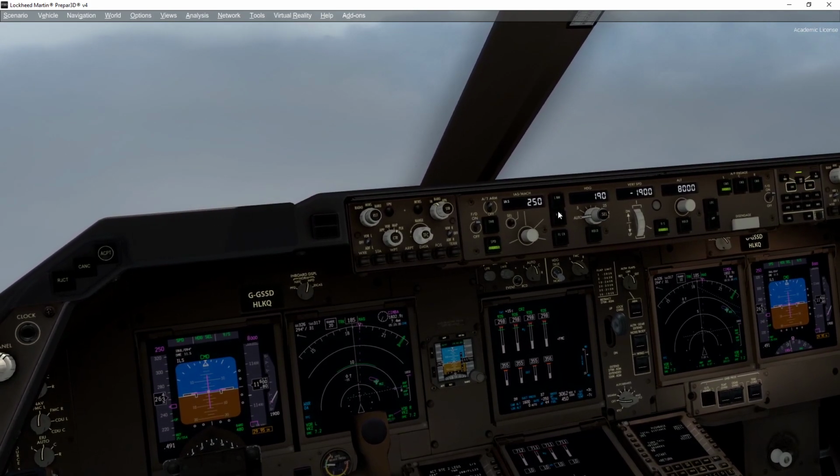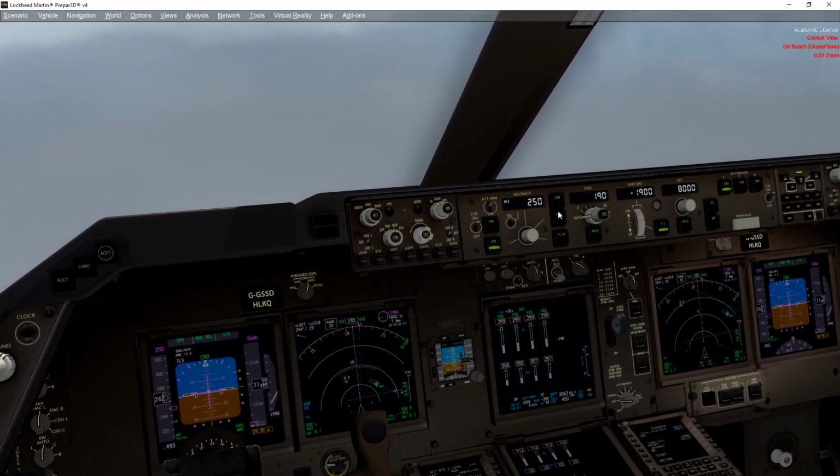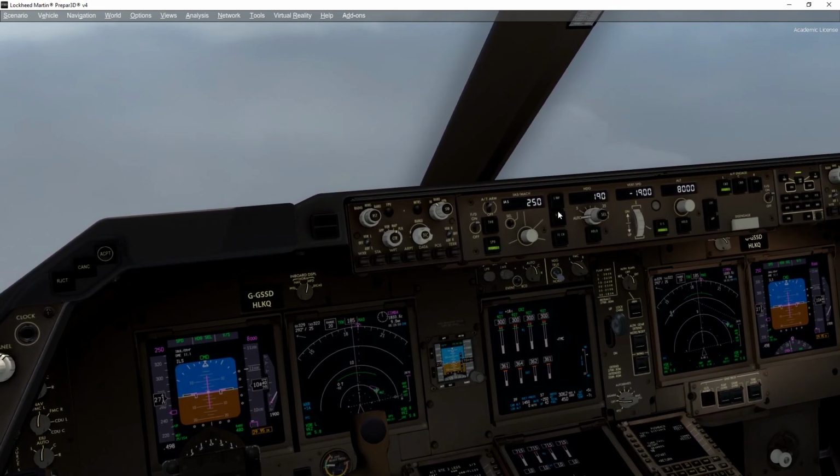Miami Centre, good afternoon. Speedbird 28 Lima Heavy is descending flight level 115 for 8,000 feet, heading 190. Speedbird 28 Lima, Miami approach, descend to maintain 4,000. 4,000, Speedbird 28 Lima. Miami approach, expect vectors ILS runway 9 approach. Expect vectors ILS runway 9, Speedbird 28 Lima, thank you.